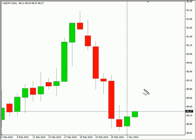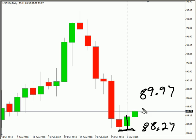We are looking at the US Japanese yen pair. This particular pair did close up for today's session. The low was higher than previous support. We are looking for this pair to continue moving overall sideways with a sideways bias. Look for it to potentially go as high as 89.97, possibly as low as 88.27. Look for some resistance around 89.75 and look for some support around 88.75.